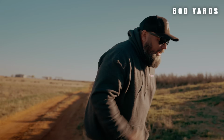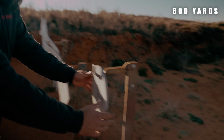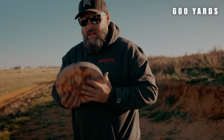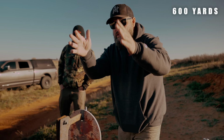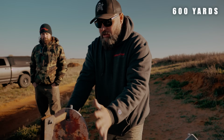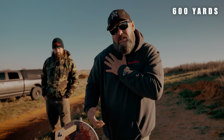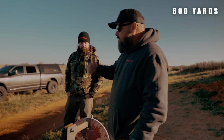All right, guys, so 600. Let me show you what I practiced on, okay? It was this target right here, picturing 600, and you can see where I've been hitting this. And the reason I did the plates first, the reason we're gonna do the plates first every time is because we're just trying to judge the wind. And then I moved it over, and it looked like I hit him maybe in the right shoulder because he jiggled, but let's go see where we hit him.